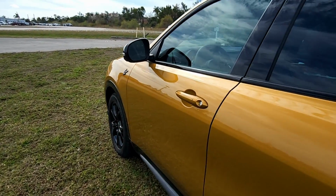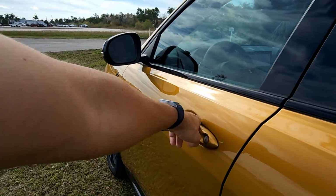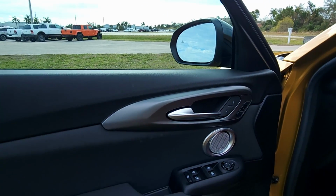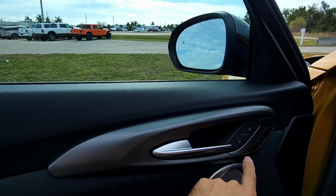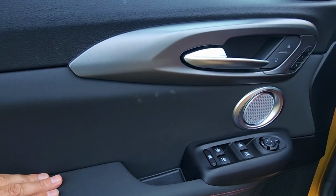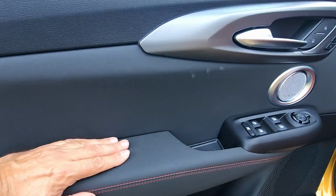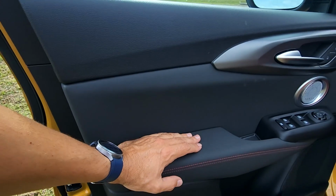Let's do a door sound check test. Boom. Yeah, it's nice and solid, a pretty heavy door. Front door panel is similar to the rear, with the addition of the memory seats, 2 memory seat positions, you have the lock, unlock, Harman Kardon stereo, and then you have the window mirror lock controls right here. More storage and another speaker here at the bottom. This is nicely padded. It actually feels really good to the touch, that material, whatever it is.